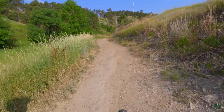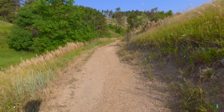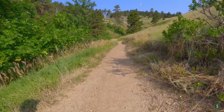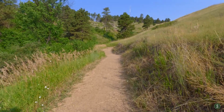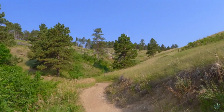This reminds me a lot of the trails in and around Silicon Valley in San Jose, California, around Lexington Reservoir, Santa Teresa Park, Grant Ranch. Grassy, wide trails, a little bit of rock, but not much. The rock gets better the higher up you go, though. Looks pretty good up there.